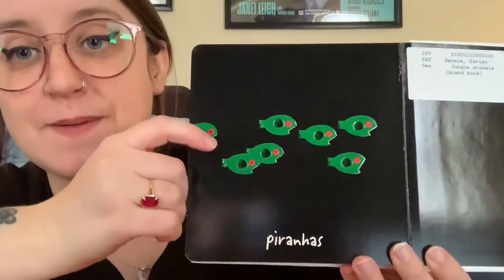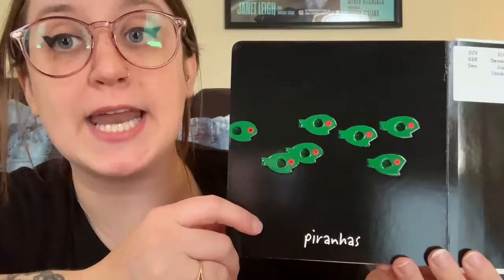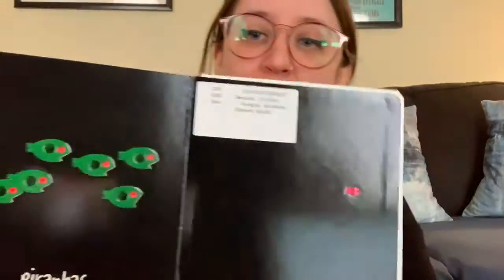Last page, we have some fishies. And these fishies are called piranhas. The end. Hope you liked that book. I really like it. It's super colorful, right? And you learned a bunch of new animals, I bet. Yeah. All right.